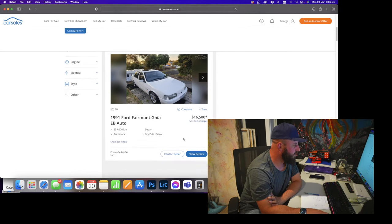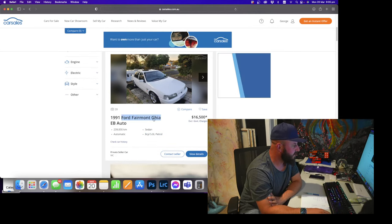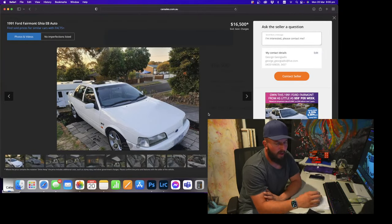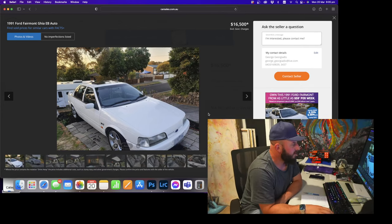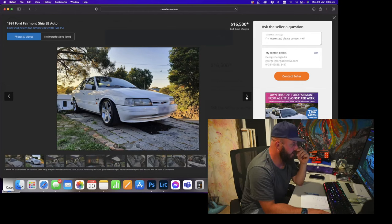We're going down. We've got a 5-litre EB Fairmont Ghia for 16.5. Look, if you want 16.5 for your car, take it out somewhere nice, give it a wash, and do some proper photos. I feel like this is just a little bit of laziness. The car looks kind of clean, but straight away I'm seeing the bonnet's not lining up properly.